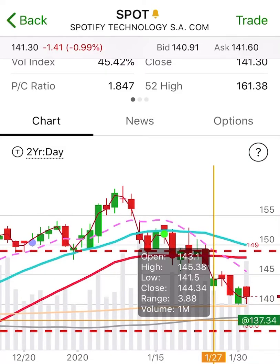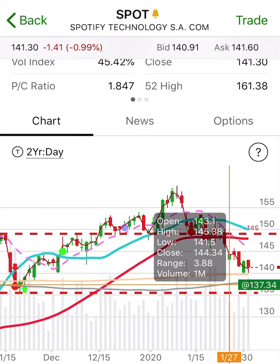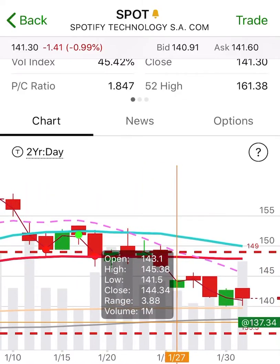Taking a look at Spotify, SPOT. Today is February the 1st, 2020. Doing a little charting and prep work for the earnings week this week. We have some big names reporting, Spotify being one of them. There's not that much information on this chart, being that they just went public, well, I guess, a year and a half ago, but there's a lot of movement and a lot of volatility, which means opportunity. Let's take a look here.